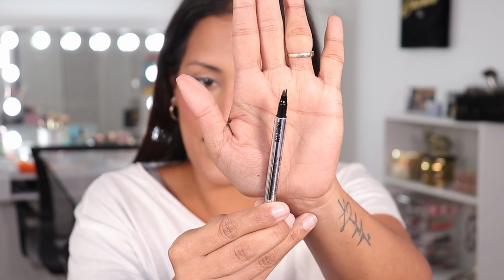Okay, let me show you guys the pen. This is what the pen looks like. All right, and Cam is in the building. So if you see her walking around, just know she's here. Okay, so in essence, this is supposed to create little brow hair strokes on your brows.